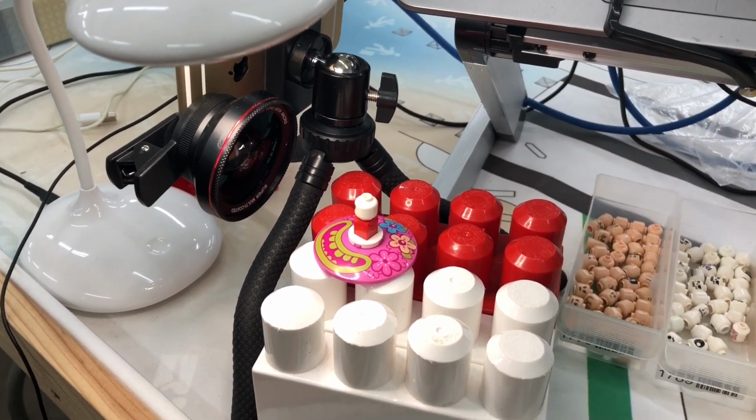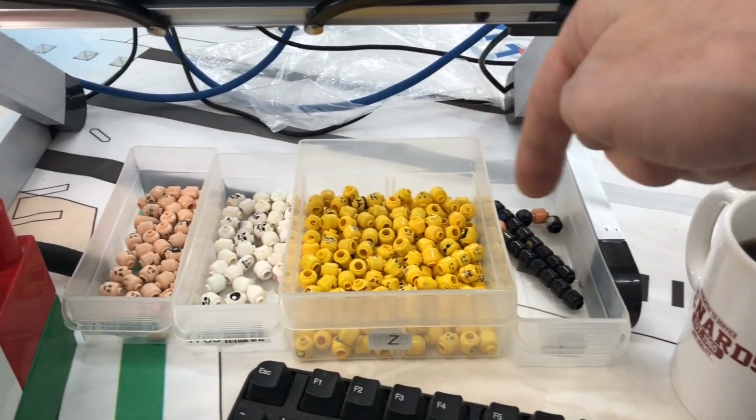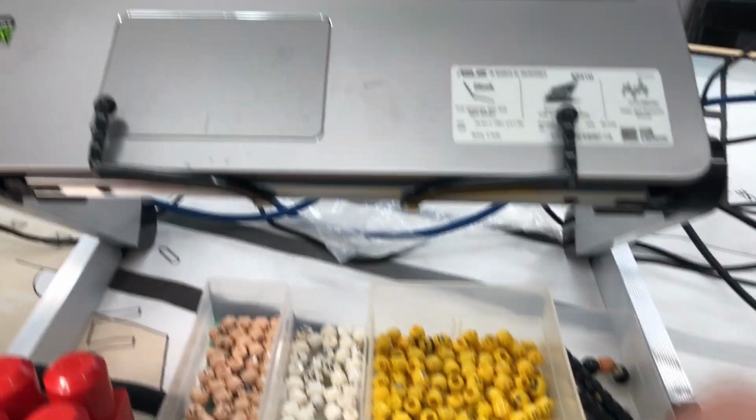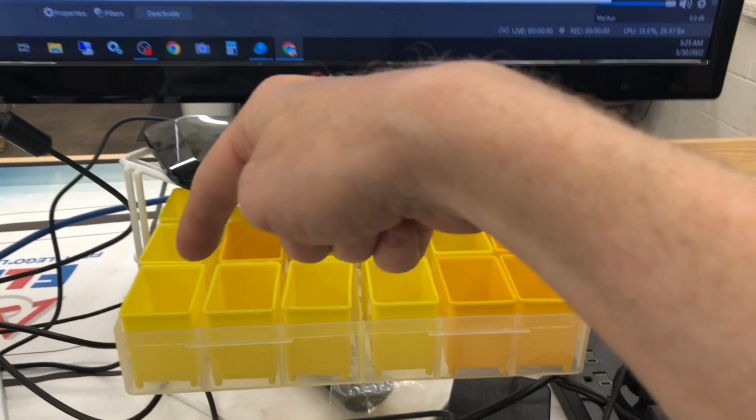This is the stand that I came up with. Awful, but it was quick and easy. A little bit of a light. These are the heads that I'm going to go through. I want to do all of these heads in 15 minutes. Don't believe that. Then I got the computer, got my extra monitor here. This is where the heads are going to go.